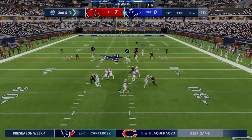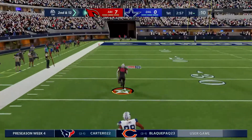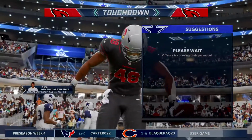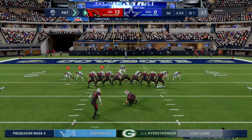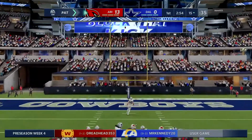On 2nd and 12, Prescott. They're looking for Lamb, but it's intercepted. Isaiah Simmons picking it off, and they will score. It's a pick 6 for the Cardinals touchdown. Zane Gonzalez lining up for the extra. And this defense looking like they have come to play. The pick 6, and just like that, it's 13-0 early on.